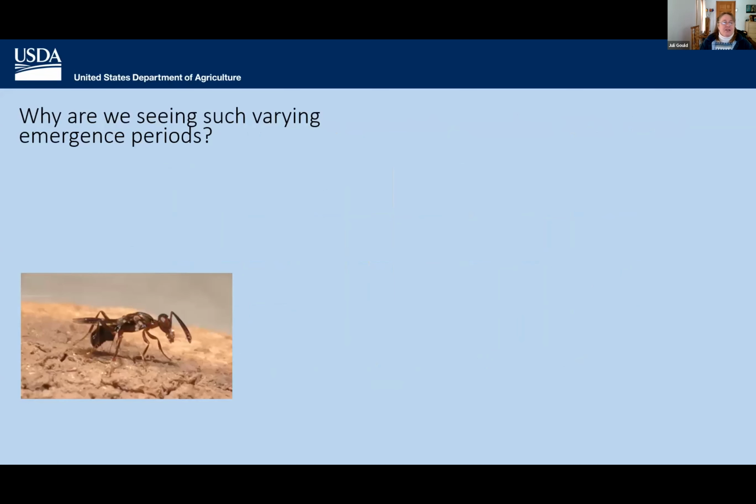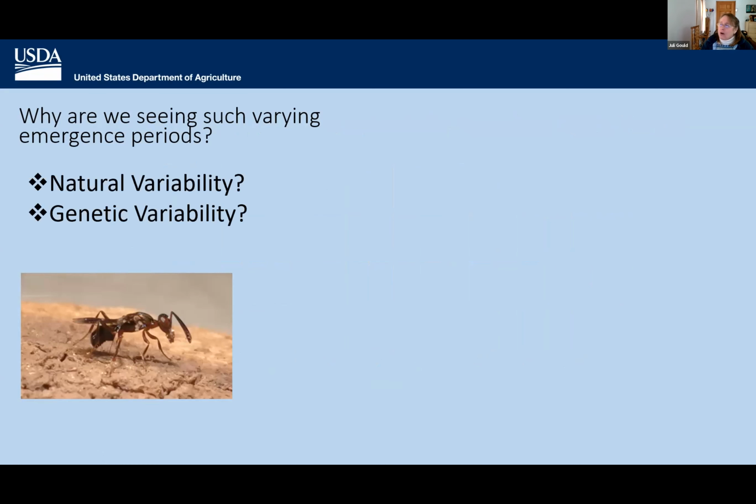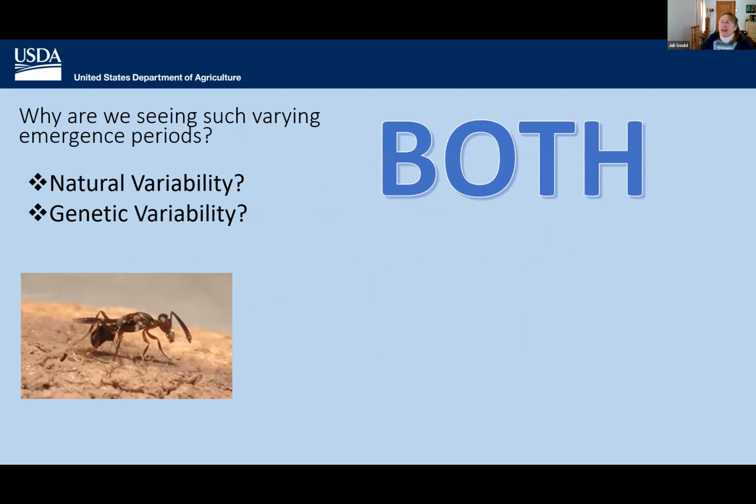why are we seeing such varying emergence periods? You know, what is going on? Is it just natural variability? Are they that plastic that they can just diapause and not diapause and come out at all sorts of different times depending on environmental conditions? Or is there genetic variability? And spoiler alert, it's actually both.